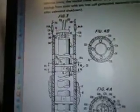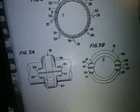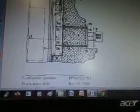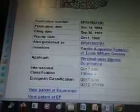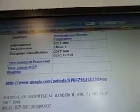So here's the patent thing that I found. And the diagram's quicker, so let's put the camera this way so you can just see what it looks like. I'll go back this way. That'll make you dizzy, right? Here's another one here. Publication number. Westinghouse. Google.com patents EP04795331B1.